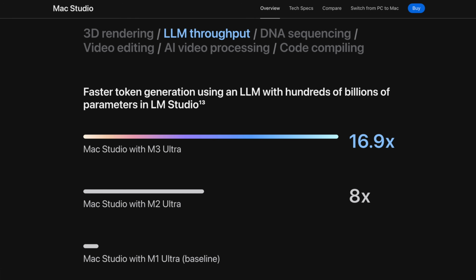The latest claim is this chart. A Mac Studio with an M3 Ultra is 16.9 times faster than the Mac Studio with an M1 Ultra, and still 8 times faster than the M2 Ultra. Wow, these are great numbers. My M1 Max is pretty good, but that would be wow. Well, there's a little reference to the details on the test.